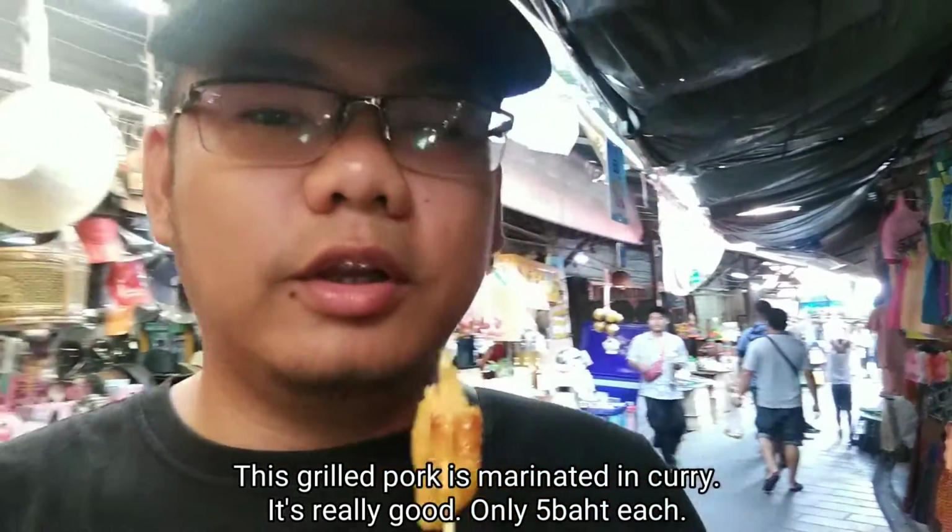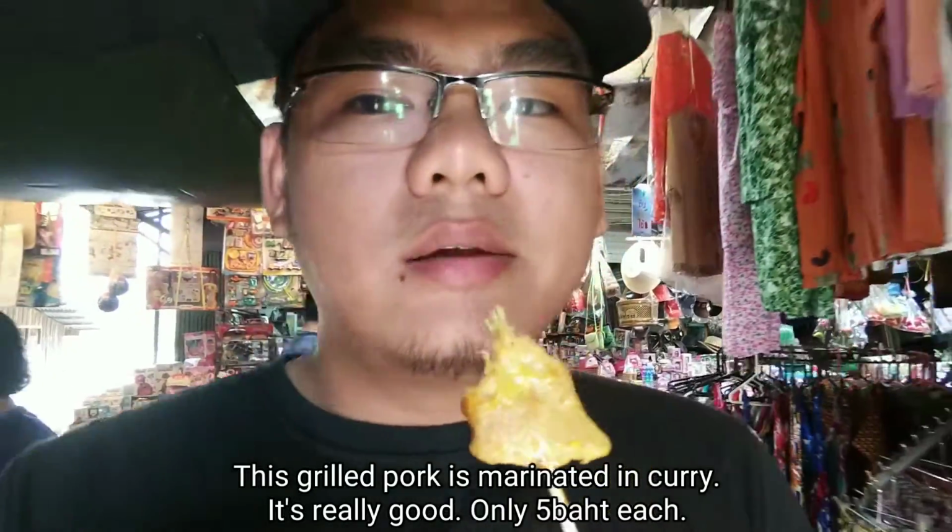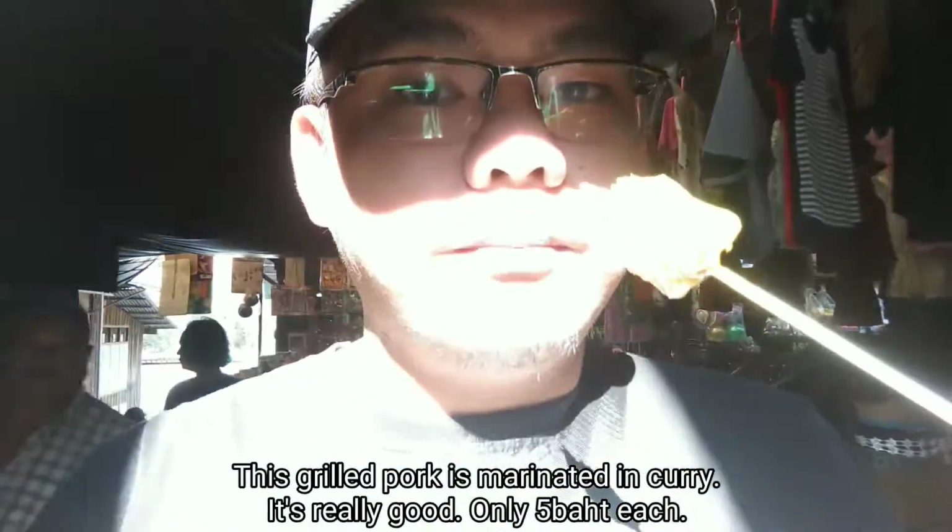So this grilled pork is marinated in curry, and it's really good. Only 5 baht each.